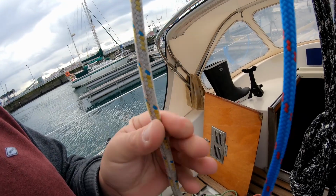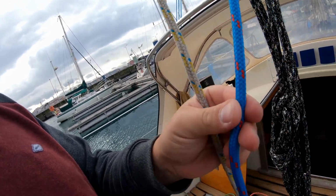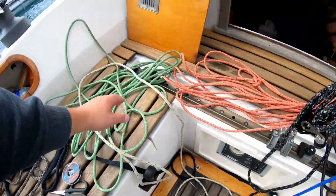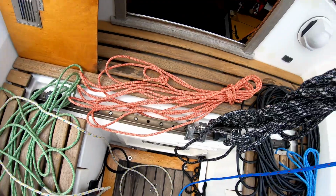So along with new sails, I also ordered some new lines. These are going to be the reefing lines, so these are the old ones. I think this is from our old boat Conchil, and this was an original line. The old owner used the same color for everything, but I'm changing it to Dyneema. So we have blue for reef 1, green for reef 2, and red for when shit hits the fan for reef 3.